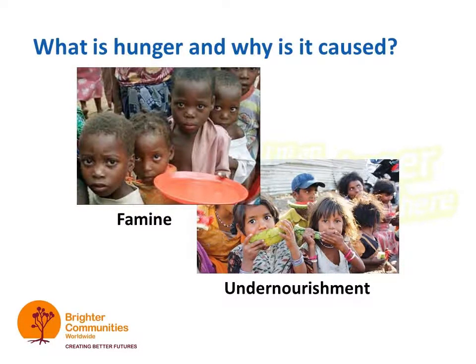However, there's also another side to the food poverty coin, and that's undernourishment, where people don't get enough food to eat, or they don't get the right kind of food to eat every day.